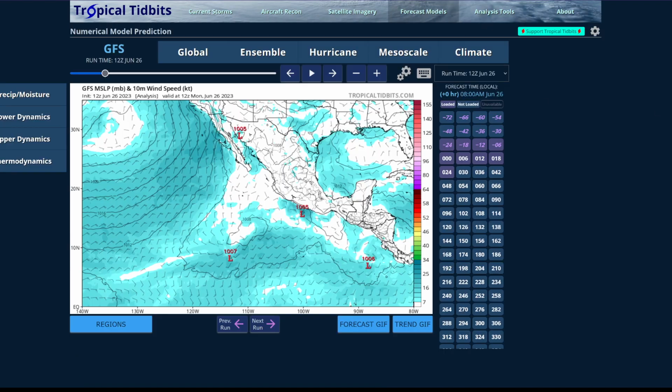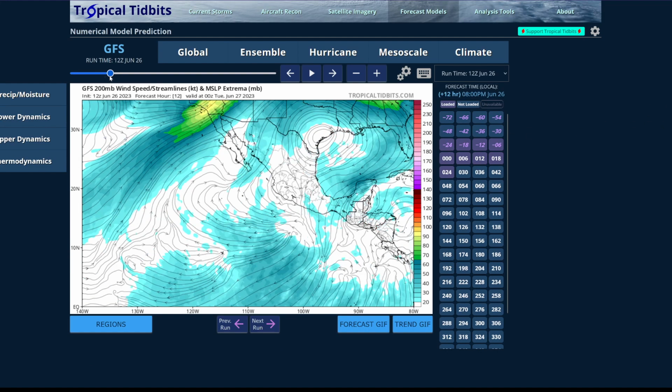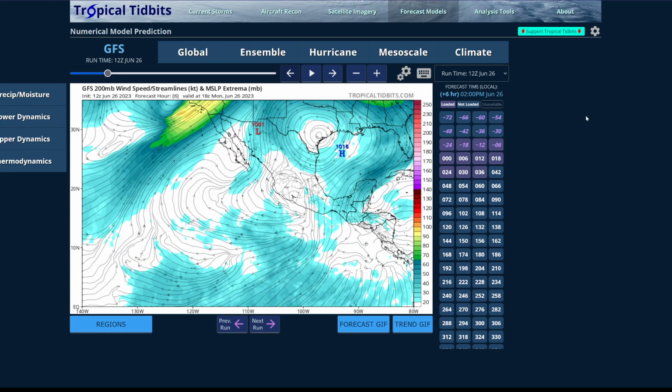And I can show you that here on the 200 millibar flow from the GFS. Let's go to hour 6. This would be about now, and you can see this ridge here. We're getting some of that flow coming from that ridge, and that is shearing the system a little bit. And this shear from this ridge is really going to be a story all this system's life.